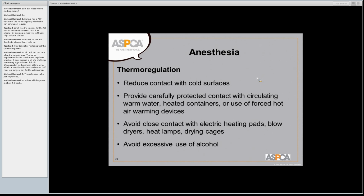But some animals, we're going to have to be more intensive about helping with their hypothermia. We can provide carefully protected contact with circulating warm water, heated containers, or even use of forced air warming devices. But we always have to be conscious that we don't want to cause inadvertent burns, so we want to limit contact with electric heating pads, blow dryers, heat lamps, and drying cages. And also avoid excessive use of alcohol, especially in pediatric patients, as a prep solution.